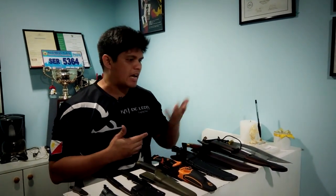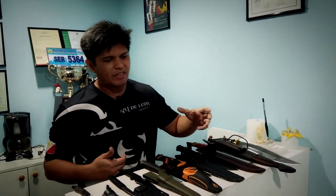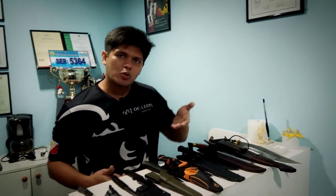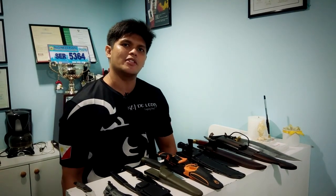Another thing you may want to research, especially on blade performance, is whether it has serrations, the type of serrations, and the type of damage that they do. Because that's very important, especially if you're going to get a knife that has an edge on one side and is half serrated, and vice versa. So those are other things to consider.